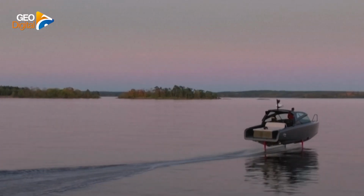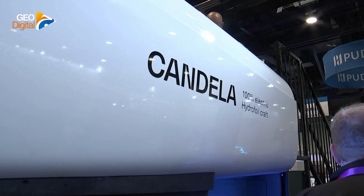So we're on board the Candela C8, and unlike a traditional boat that slams, it waves a lot, this boat flies over them, and there's a computer that handles the flying, so it's a smooth and level ride in almost all conditions. A lot of people don't go boating because they get seasick, but you can't get seasick in a Candela.